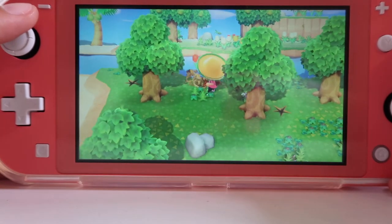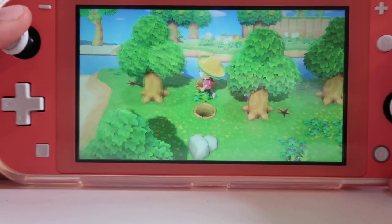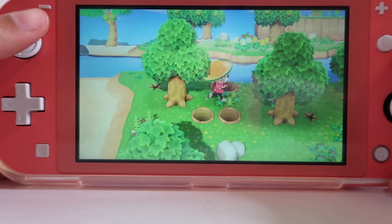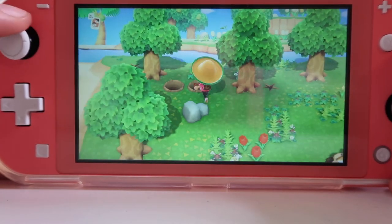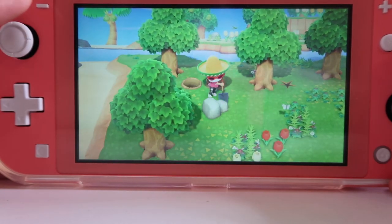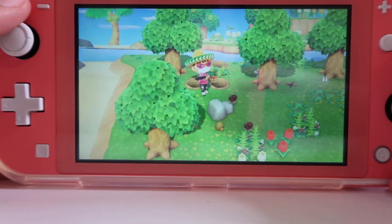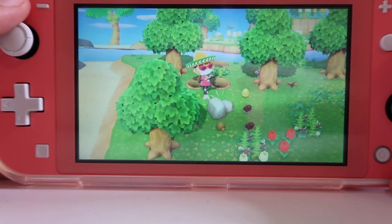Okay, I want that. I'm surprised I got that on the first try. Okay, now let's situate myself. Clay and iron is always needed.